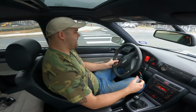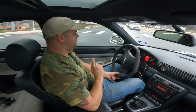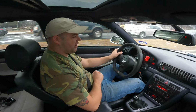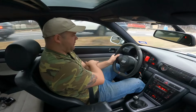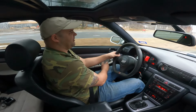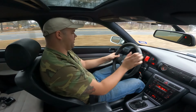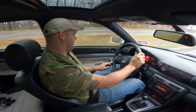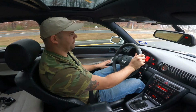And the next thing I want to do is I've got some black door panels that I'm gonna be putting in to get rid of these nasty, dingy white ones. I wouldn't be so mad about the leather, but the white plastic, in what they call the silver sport interior, is absolutely awful. It never looks good. And I'd much rather just have the black.